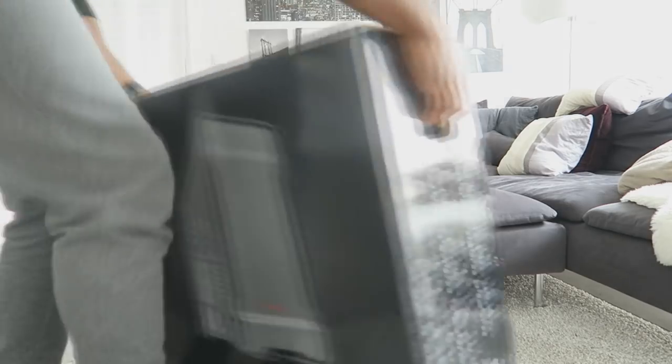It says the Republic of Gamers. Then we got an accessory box here. Again, we really went for a pretty beast of a computer, so it's gonna be pretty interesting. We also got a USB stick here. And so that's that. I'm gonna grab the computer.